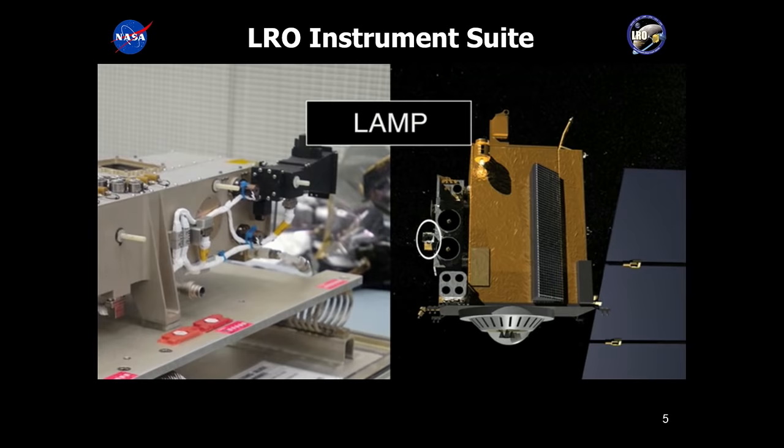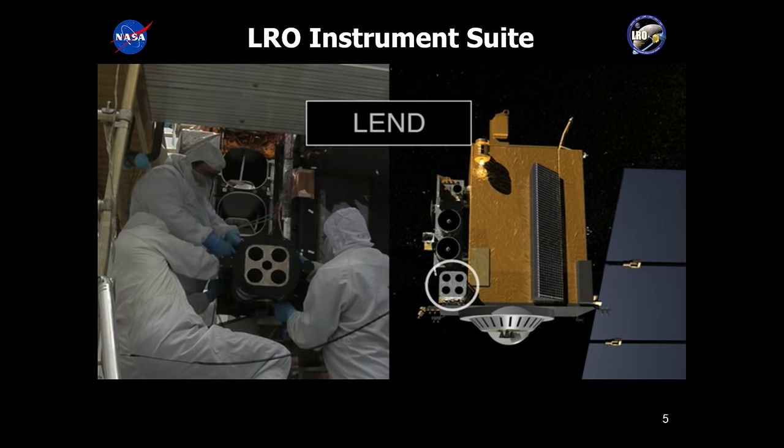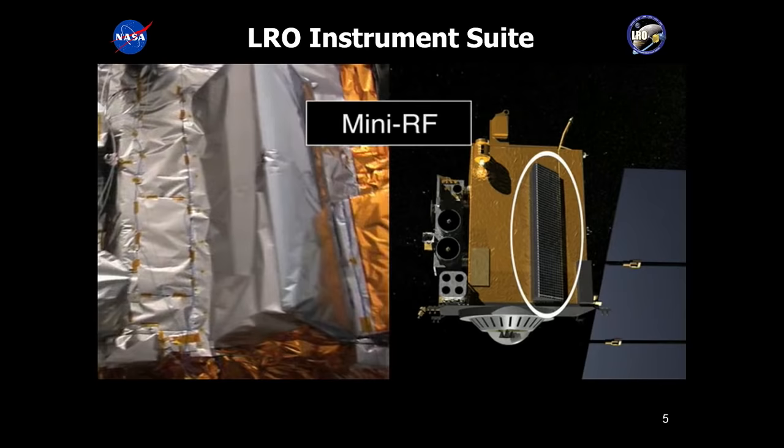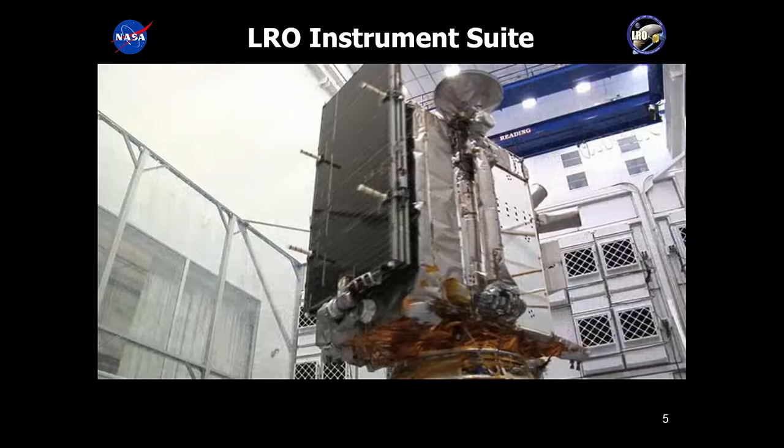LAMP allows us to look for water vapor trapped in these permanently shadowed craters. And LEND looks at the neutrons that come from underneath the surface that tells us about water. And finally, the Mini-RF is a synthetic aperture radar that examines the soils, looks at the regolith, its distribution.